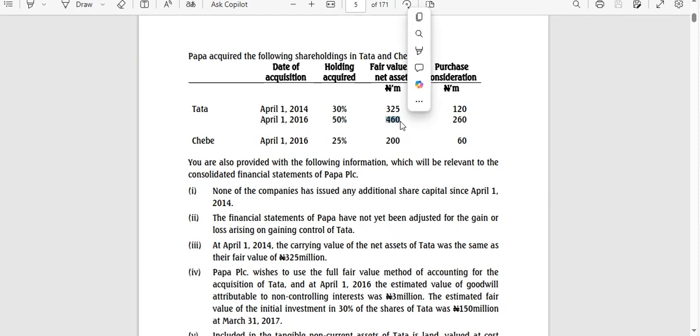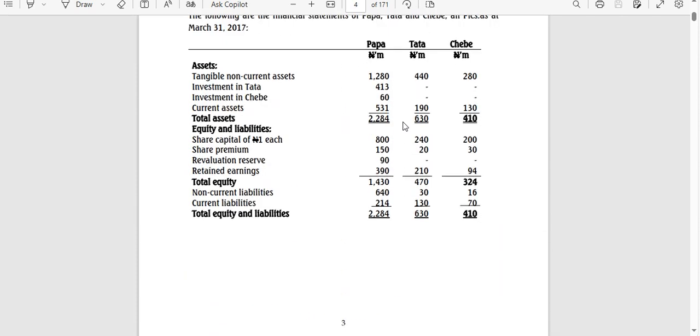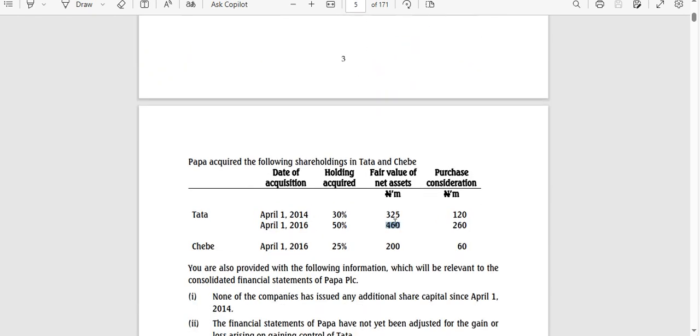Now, as their net asset, we want to bring out the element, sorry, I'm comparing net assets to tangible assets, please. The net asset here is 470. The net asset here is 460, right? Which means it has increased by 10 million. Let's leave that 10 million. That is the post-acquisition profit, between 2016 and 2017, right?